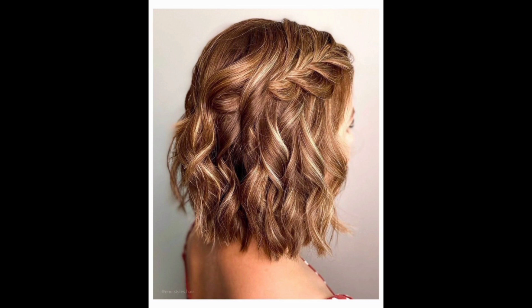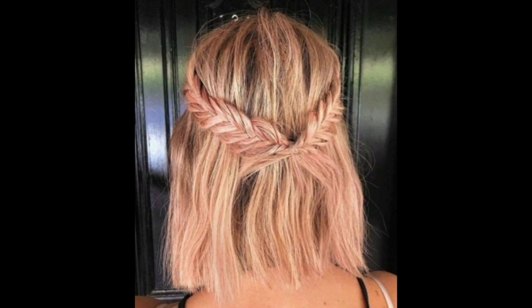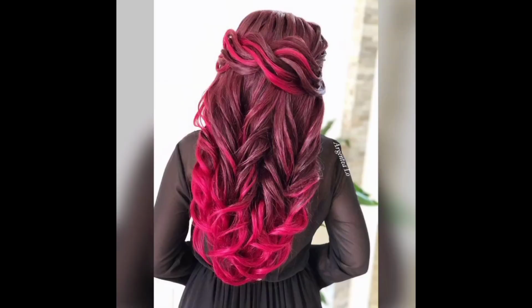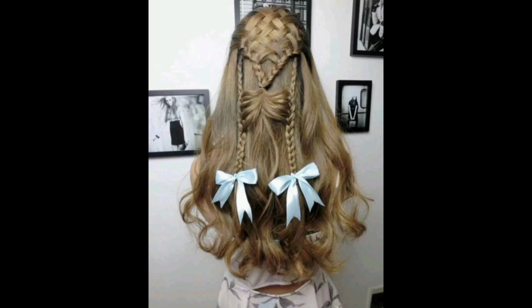First of all, Galaxy hairstyle. This style is inspired by the cosmos and features deep blues, purple and black with added shimmer and sparkles to mimic the night sky. It often incorporates elements like stars and galaxies.